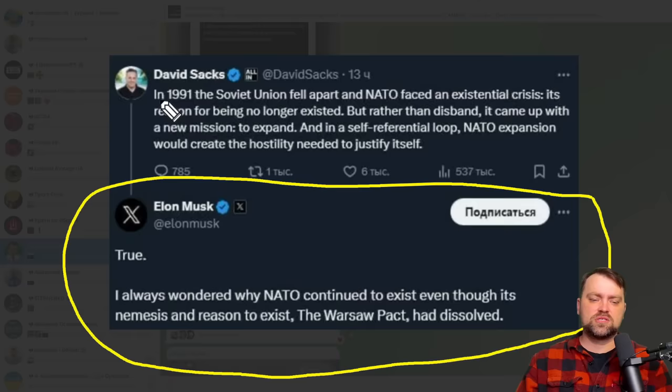In 1991, the Soviet Union fell apart and NATO faced an existential crisis. Its reason for being no longer existed. But rather than disband, it came up with a new mission: to expand. And in a self-referential loop, NATO expansion could create the hostility needed to justify itself. Total bullshit. Well, Elon Musk responds, true, I always wondered why NATO continued to exist, even though its nemesis and reason to exist, the Warsaw Pact, had dissolved.